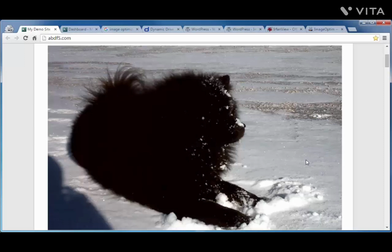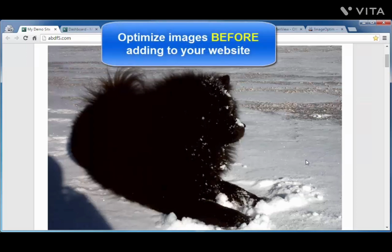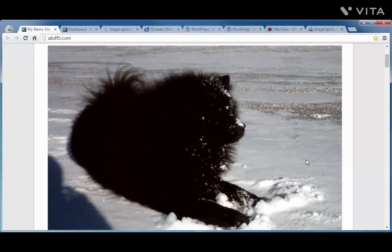A huge non-optimized image can really slow your web page load time. This video is going to cover some tips, tricks, and techniques in optimizing the images on your WordPress site. Now, ideally, you should optimize your images before uploading them to your WordPress site, but if you have an existing site with a whole bunch of images already, it's not too late to optimize those as well.